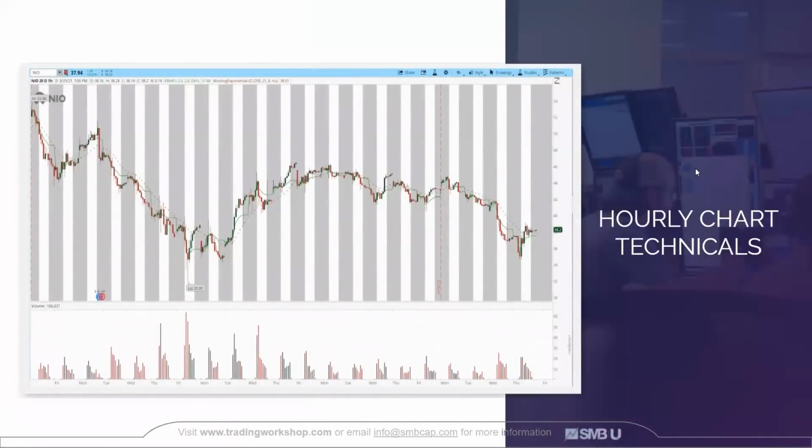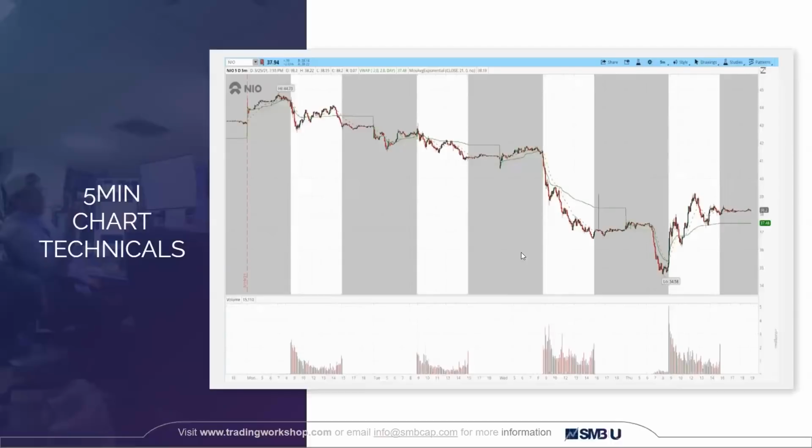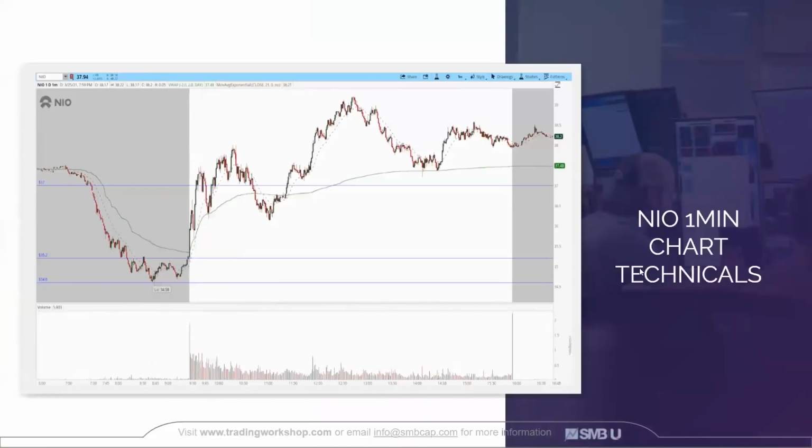On the hourly, you can see it a little more clearly. It really pulled into that 35 in the pre-market. You can see this is post-market, and then in the pre-market this news really broke, and it sold off about $3 per share. So we're thinking if it's holding lower off the open, there might be a good chance for a bounce.